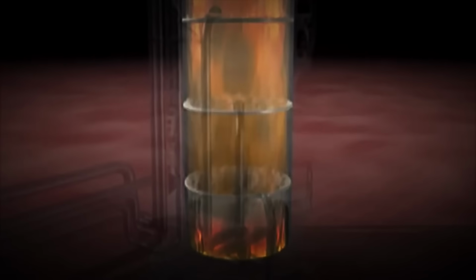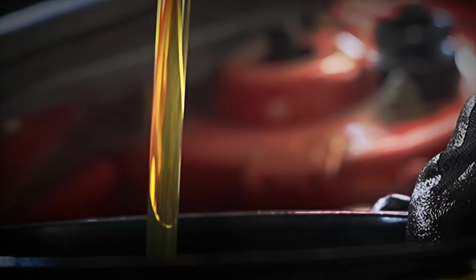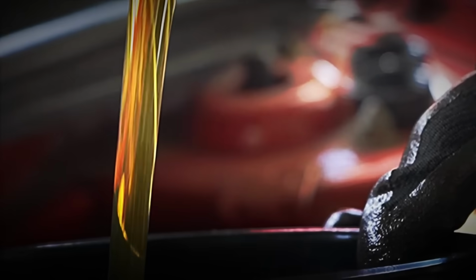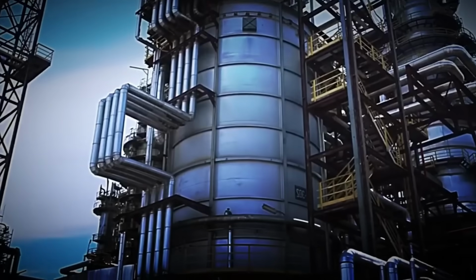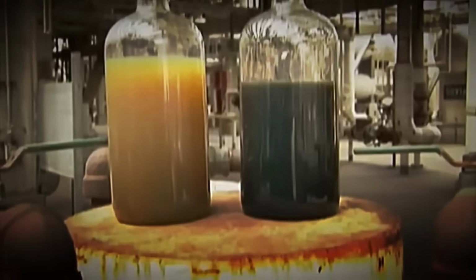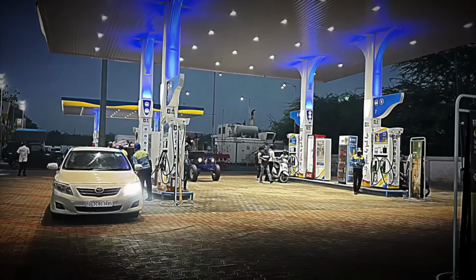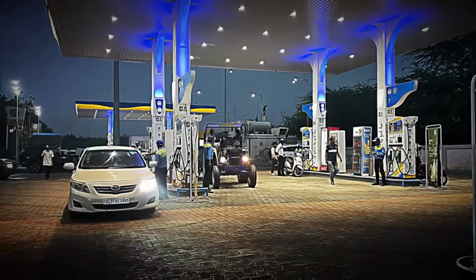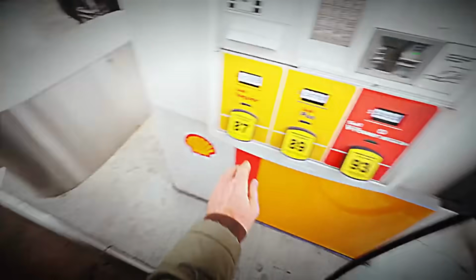Each additive has a very specific role. For example, detergents keep the inside of the engine clean, preventing the formation of residues. Antioxidants prevent gasoline from degrading over time. Emission reducers allow compliance with the strict environmental regulations of each country. All these compounds are added with absolute precision. The operators work following exact formulas for each type of gasoline, from the most economical to the premium versions used by high-performance vehicles. And if you have ever wondered where that strong and characteristic smell of gasoline comes from, the answer is right here. Many of the volatile compounds added at this stage are responsible for that characteristic aroma, and also facilitate the engine start even in cold weather.